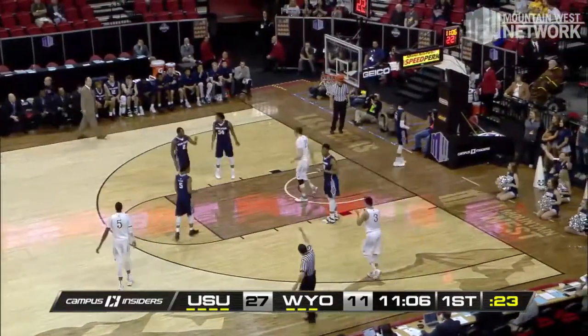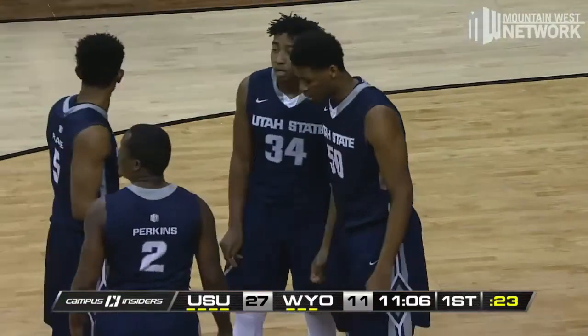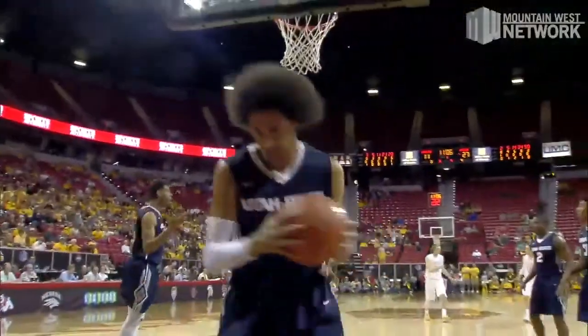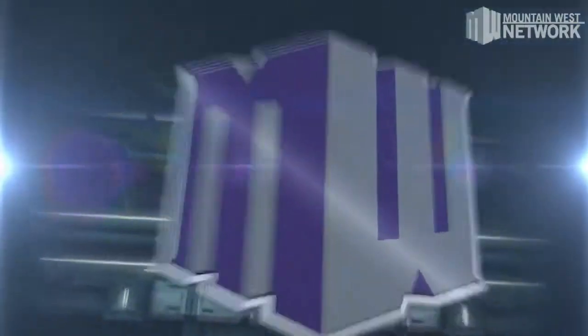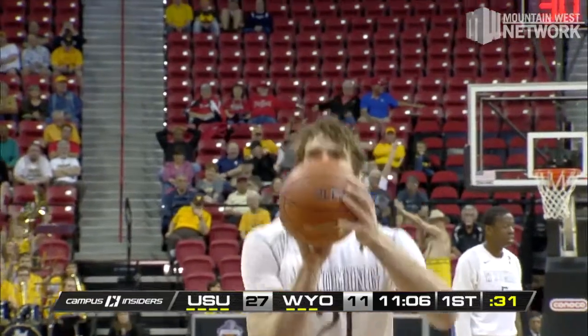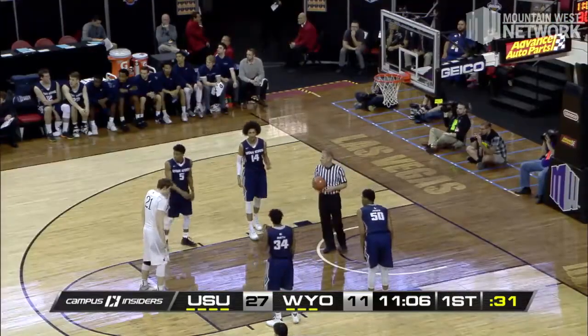And a pass inside, and Barnes gets fouled. Yeah, Mac Miniman made a nice bullet pass. Good look, up strong. Now you get the opportunity to go to the foul line. Barnes misfires on the first.